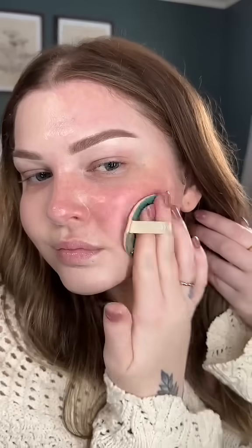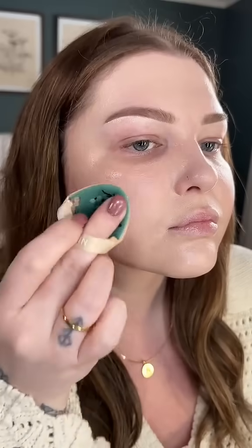This is advertised as a full coverage foundation but with a sheer finish. It's also supposed to be safe for sensitive skin and very nourishing. This product also claims that it's going to help reduce inflammation and smooth any fine lines and wrinkles.